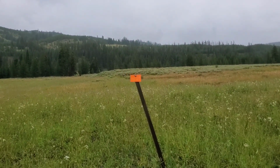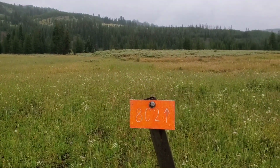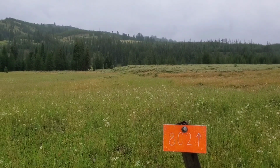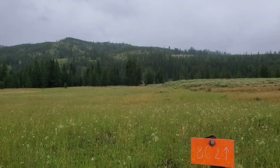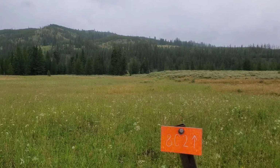Look what I found. That says 8C2. That is my campsite. There is not much of a trail, so I'll just follow the arrow. I'll look for the bear box. This one has a bear box. My other ones are gonna have hanging poles. Basically there's a cooking area and then you have to set up your tent 200 feet from there.